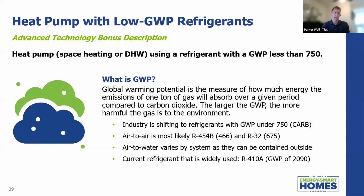The 700 and 750 does not really make a difference when selecting the refrigerants. There's not many between those two numbers, and the ones that most of industry are switching to are under that 700 and therefore under 750.